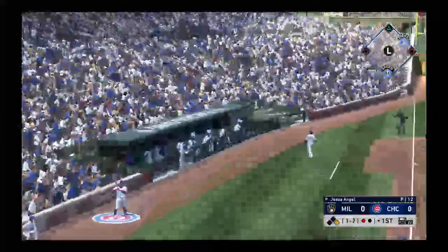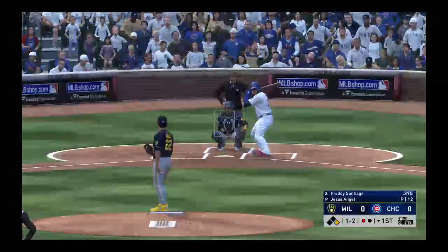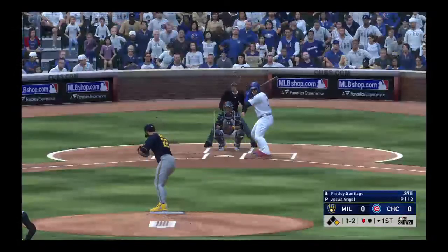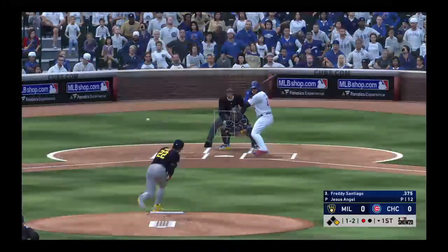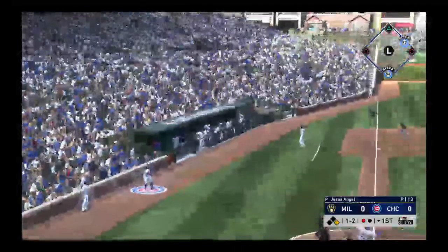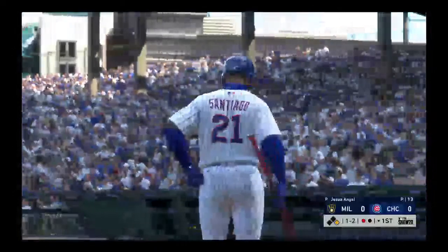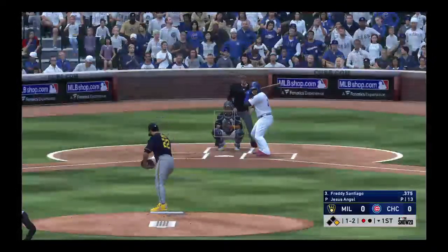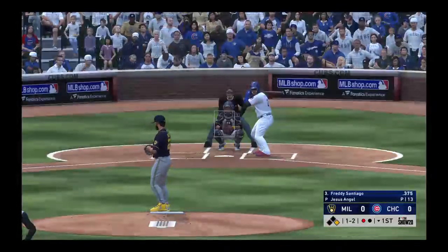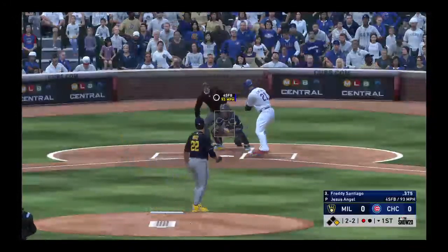One and 2 now. Runner at first here, 1 man out. Able to protect the plate with 2 strikes, and he'll see another one. He'll try again, 1-2. Ball 2.